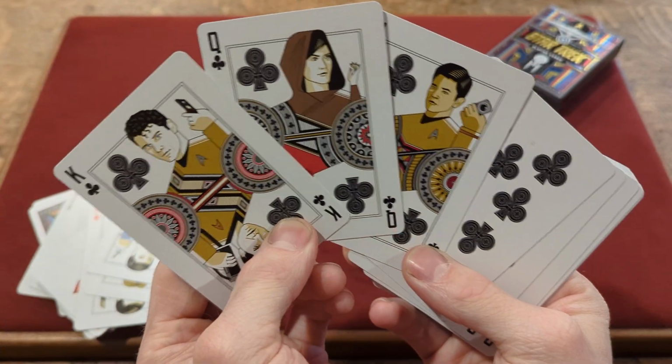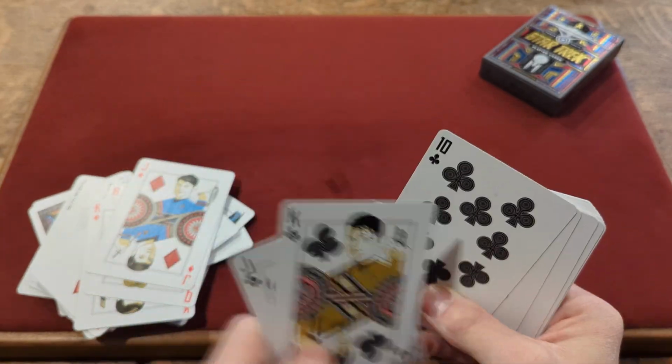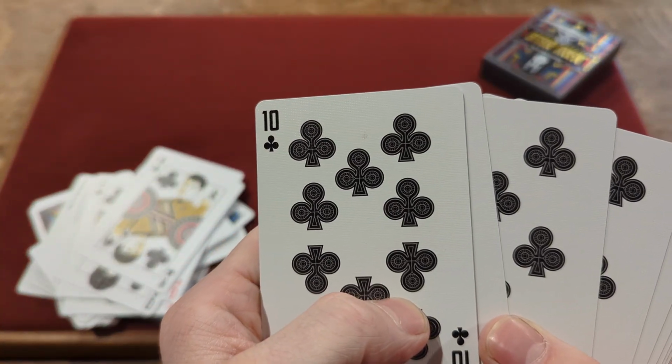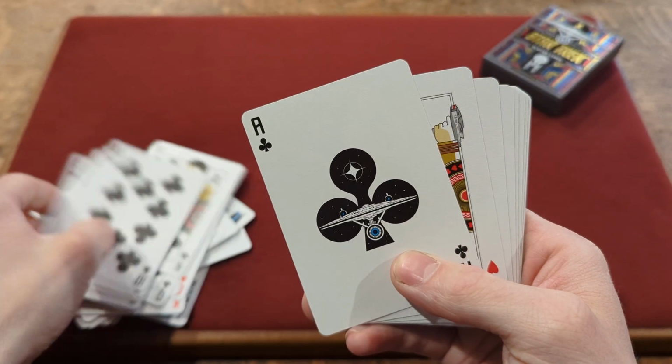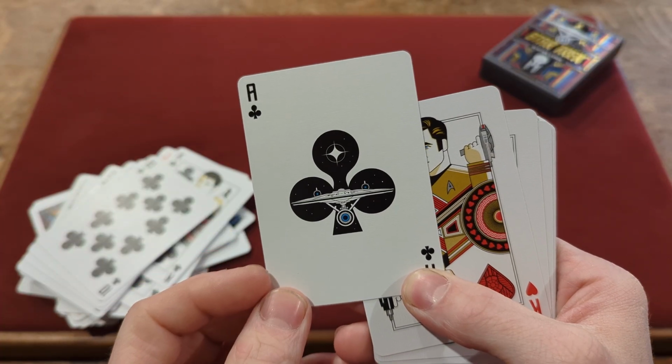And we got the clubs, Jack, Queen, and King of Clubs. 3 more characters once again. And then we got the clubs here with that custom design as well. So fully custom clubs. With a custom ace of clubs there. You got the little star at the top. Then you got the Starship Enterprise there once again.